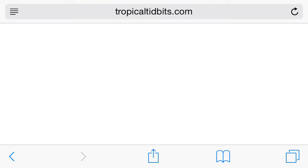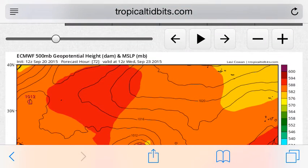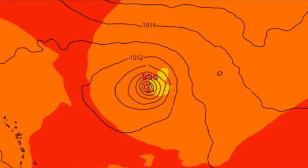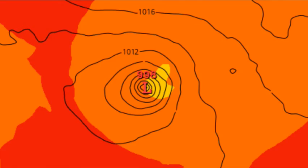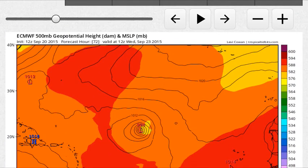So all right, let's head to the European model. Here's 72 hours out, that's 3 days out. And we have a 998 millibar tropical storm, a strong tropical storm in about 3 days. It's possible, but I think this thing might be overachieving.